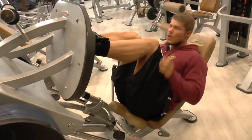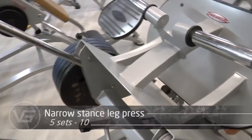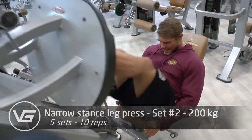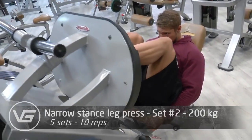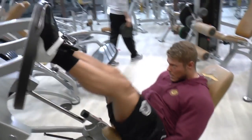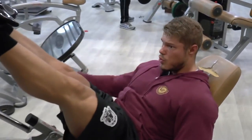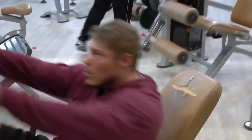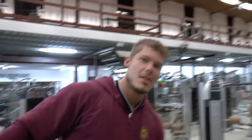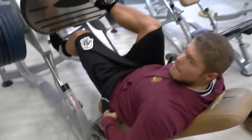And then it is time for the leg press. Now normally I would do a wide stance leg press, which means wider than shoulder width, but I decided to do it on the inside because I want to work on the sweep of the quads. But if you still want to work the hamstrings as much as possible, you put your feet a little higher than usual on the leg press, because then your hamstrings are more involved and the stretch on the glutes will be greater. Vintage genetic, guys.